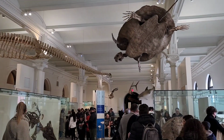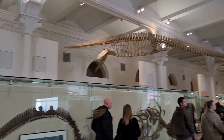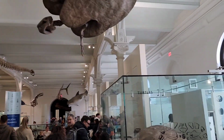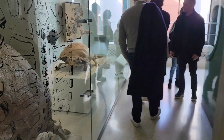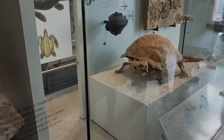Just a side note, never come to the Museum of Natural History during a vacation. There is way too many people. Come when school's open and things are calmer. But it is nice. We're kind of doing a rush through today just to look at certain things, but we are definitely going to come back down to look at exhibits better.